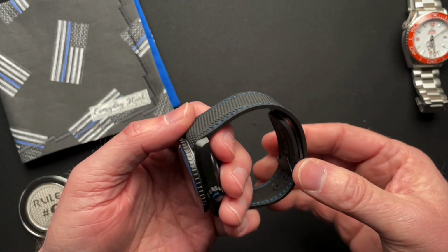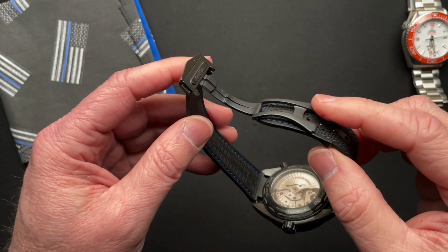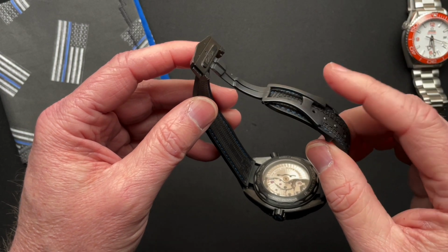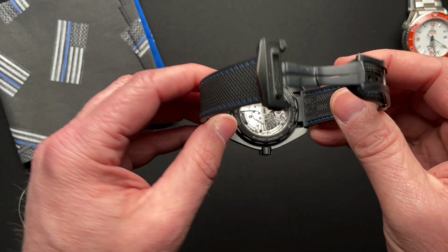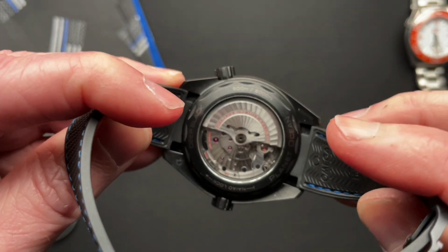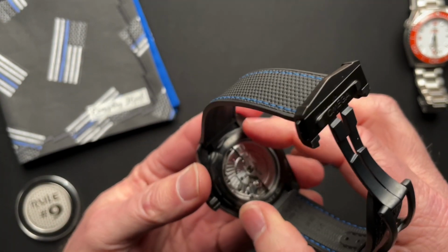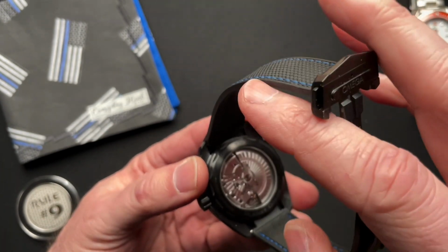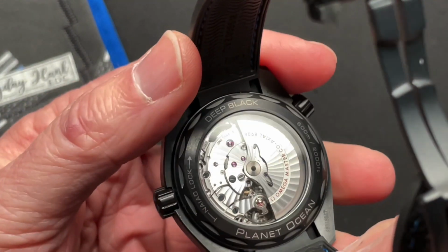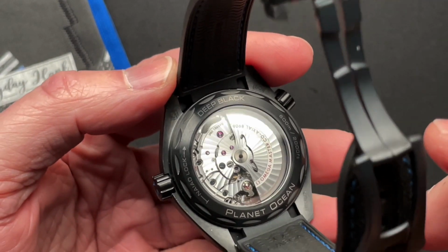And it has just a rubber strap with a wonderful deployant buckle and clasp that is partially titanium and partially ceramic. You have a display case back, if I can get the light to not shine right on it. So that's very cool. It has a NIOD lock so that when the case back comes off and it goes back on, it always is going to go on exactly the same. So this is the deep black Planet Ocean.